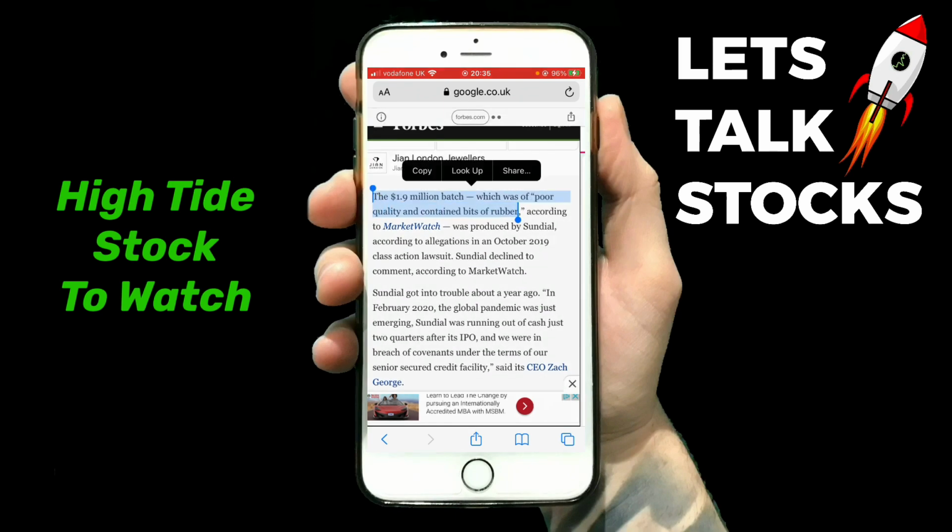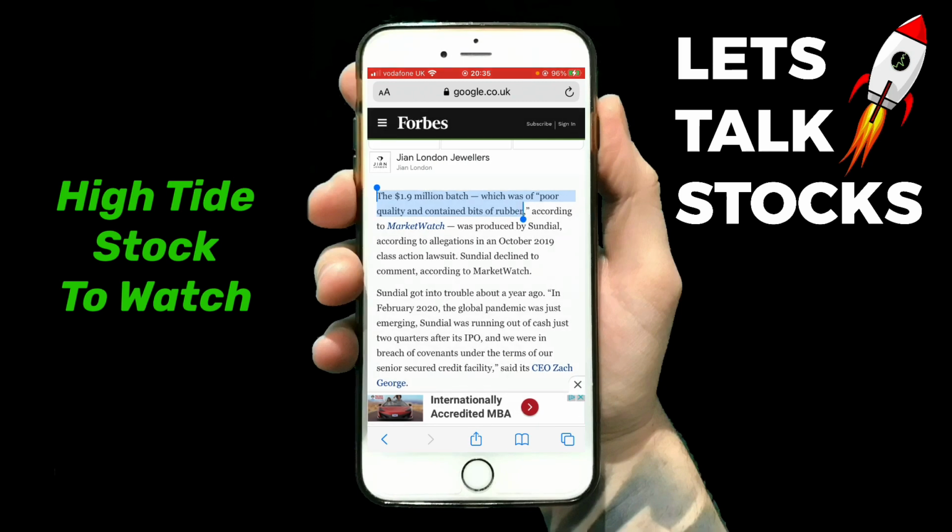So huge statement there. One of the main things when people are looking to buy cannabis is the quality of it, and to have that against your name is a huge downfall in my opinion. To have poor quality and the cannabis containing bits of rubber, it's a really hard thing to pull away from. Although that happened a couple of years ago, it's one of those things that will follow them around for a while and it'll be hard to recover from something like that.